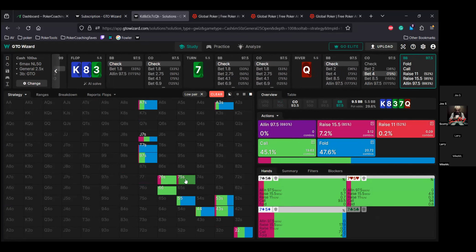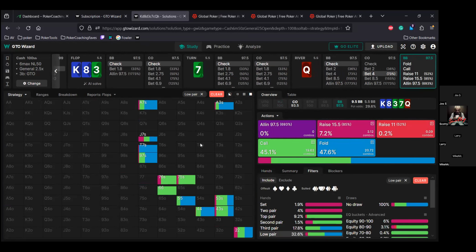So I think a player-dependent adjustment, or player pool adjustment, we can make, especially after it goes check, check, check, check, is I don't know if we have to hero that much with sevens here.